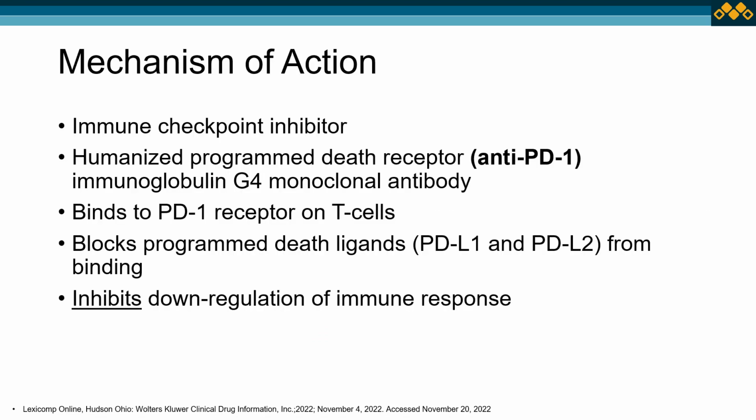As I mentioned, it is one of our immune checkpoint inhibitors. It is an anti-PD-1, or programmed death receptor, monoclonal antibody. So it binds to the PD-1 receptor on activated T cells and then prevents the programmed death ligands PD-L1 and PD-L2 from binding, and helps to prevent that downregulation of the immune response.